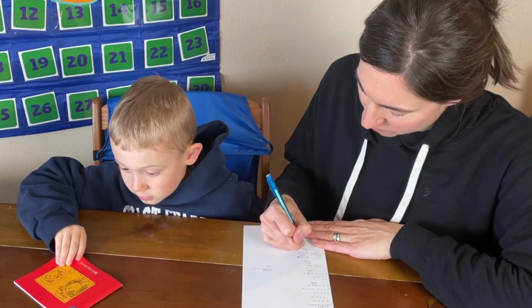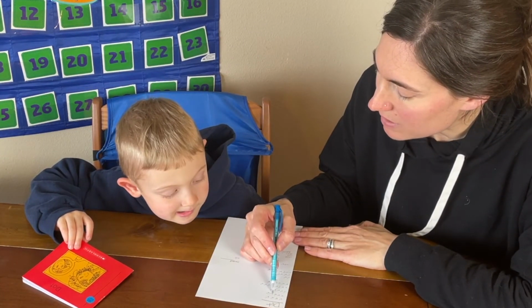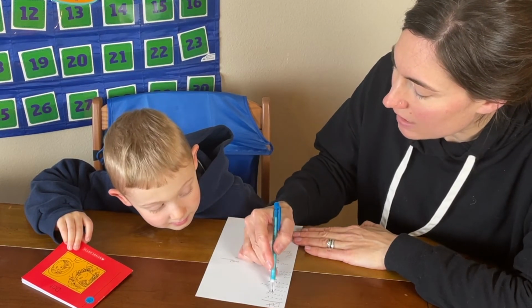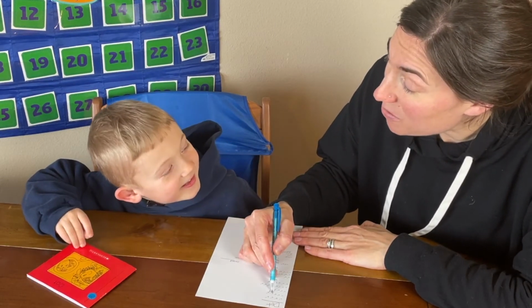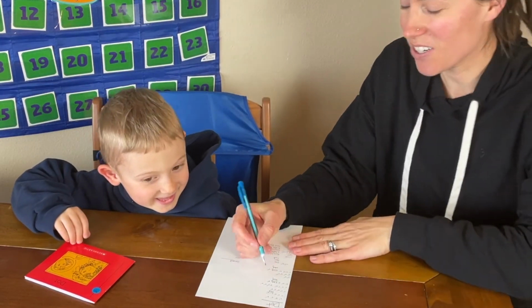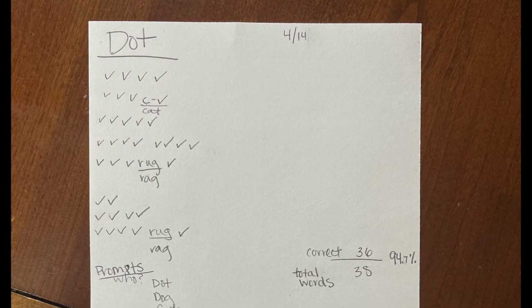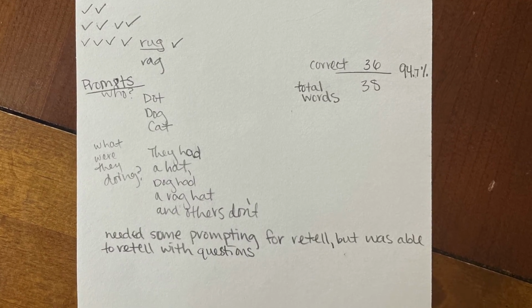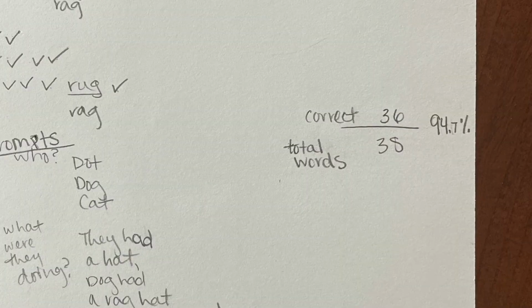Good. You were sounding out, that was the word cat. Cat. And you did k. I like how you got your mouth ready for that k sound. K. Cat. And then you said it correct. As you can see, it doesn't have to be fancy. You're just taking notes for yourself on how they're reading. You'll find the accuracy by dividing the words they read correctly by the total words in that section.